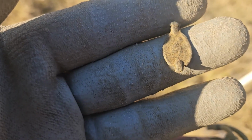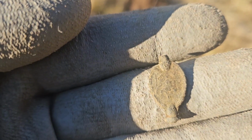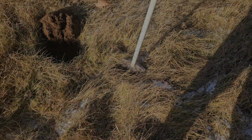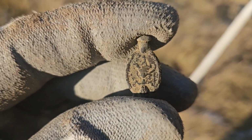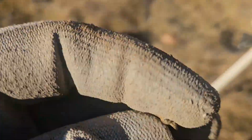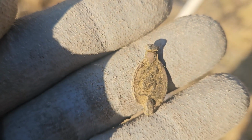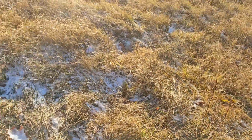I'll give it a better clean when it's not so freezing cold. But yeah, that's really neat. Actually, you know what? I'm just going to clean that up now. I'm kind of curious. All right, I just gave it a little quick scrub. And that's on the back. I'm not 100% sure what I'm looking at there. Oh, it's upside down on that side. It's definitely like somebody sitting or something along those lines. Very cool. All right, I'm going to film this signal just in case.